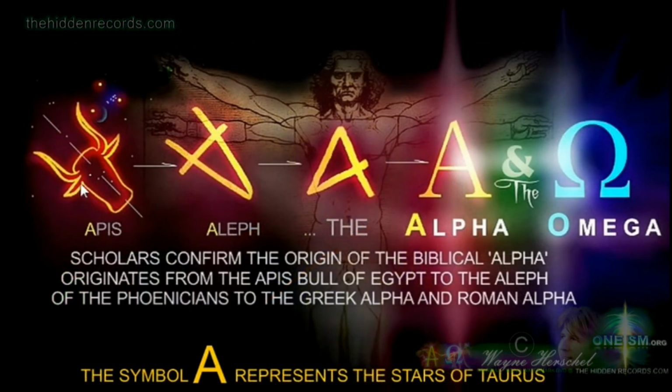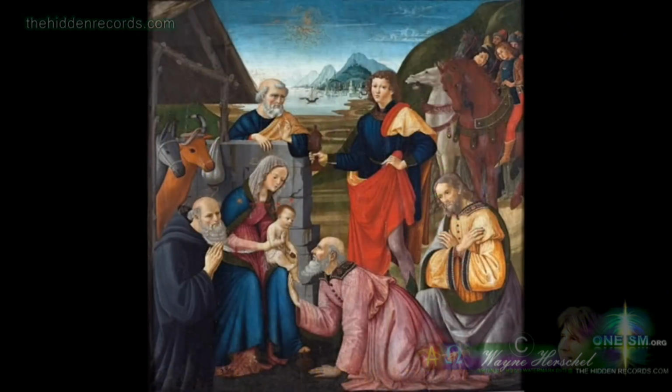There's the evolution of it from bull worship, the Aleph. Think of the name Aleph. Okay. That symbol there, that became the Alpha. Symbol A represents Taurus.